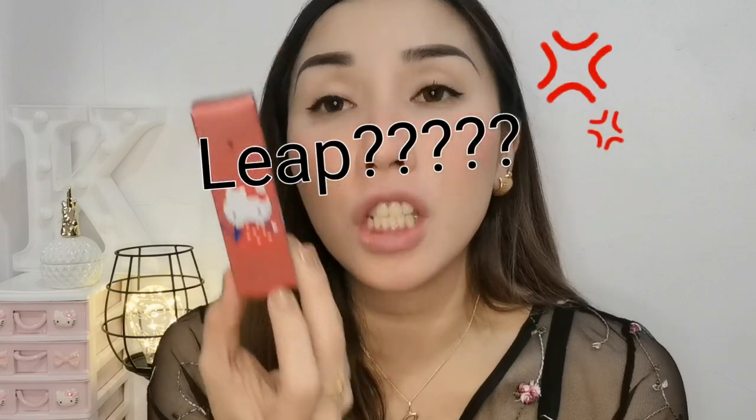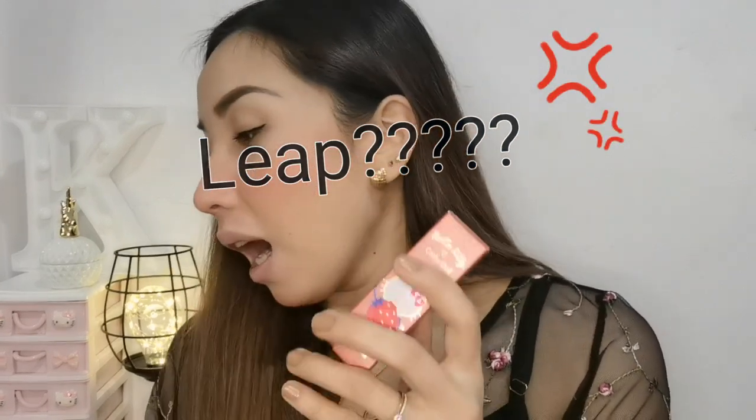This is the Hello Kitty Cathy Doll Lip and Cheek Matte Mousse. I actually also tried this on my lips and cheeks before, prior to recording this video. And what I noticed was, it's okay, it's really okay when you use it on your cheeks. Anyway, they come in 4 shades, and it also retails at 223.